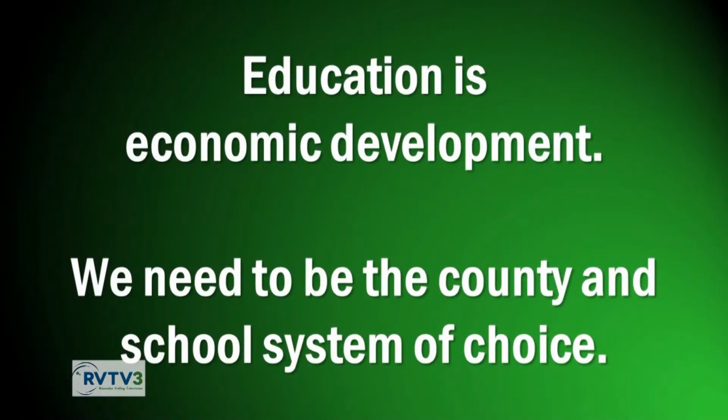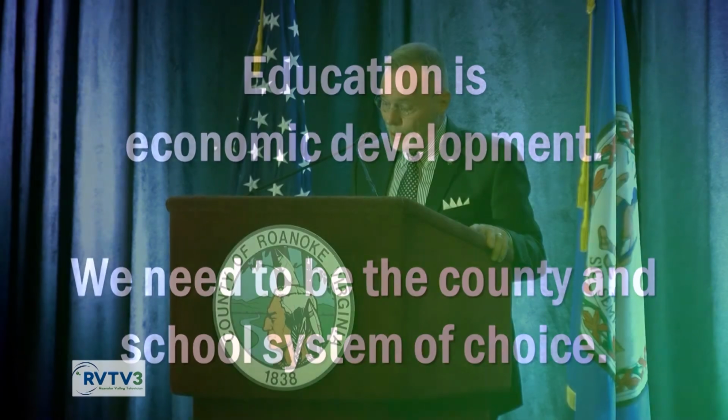In closing, we are committed to providing the leadership and resources to maintain a strong, competitive, effective school system here in Roanoke County. We believe this is a key in economic development, as communities want to locate where there's a strong educational system, and we believe we have that here in Roanoke County.